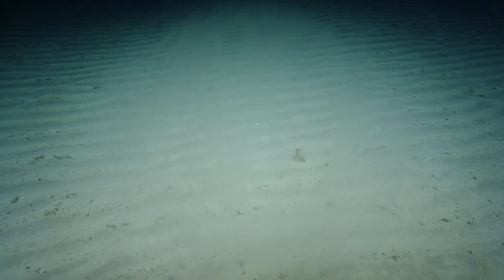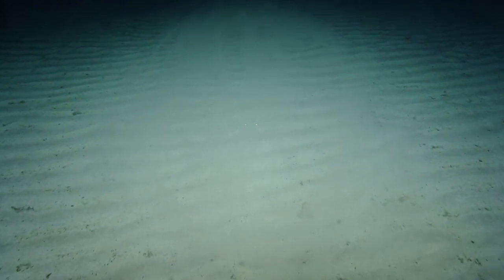I think we found a sea pen. Yep. Any chance we can take a quick zoom on that? Sure.